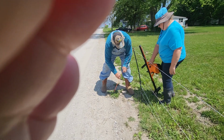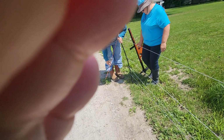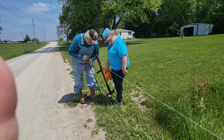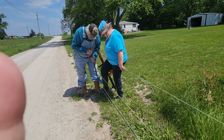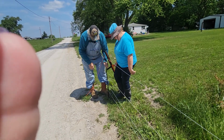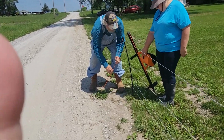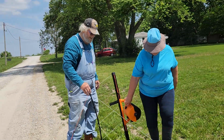Now we cinch this up just a little bit. Go ahead and push that one in, Grandma, and get fully put in. Is it gonna go, or do we need to move it just a little bit? Right there. There we go. Then we can adjust our tension to get the proper pull out. All right, we're ready for you to go.